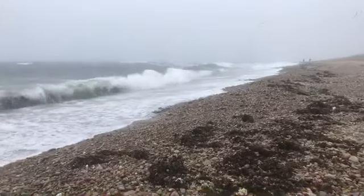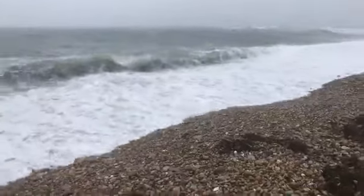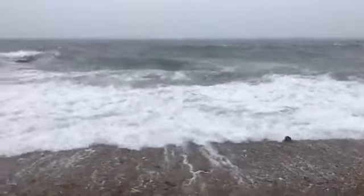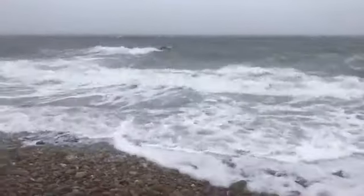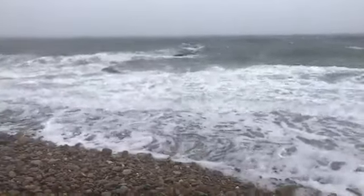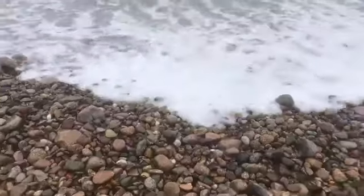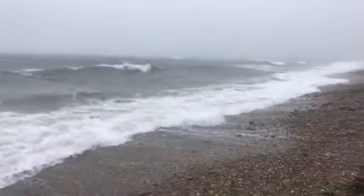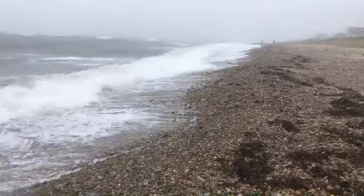Even though the weather is kind of rough, it's still kind of beautiful on Cape Cod. Let's get a little closer to the waves. Better back up.